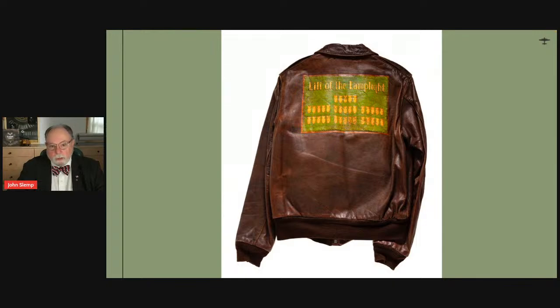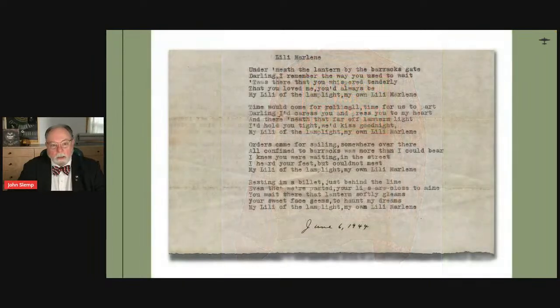I believe, did fly on D-Day, if I recall correctly. And they took their aircraft over via Greenland and Iceland to England. And while they were in Iceland, they attended a USO show where Marlene Dietrich sang the song Lili Marleen. And this was actually a German poem, I believe, penned during the First World War, that was set to music in 1937, if I remember correctly. And it became quite popular on both sides. And as you can see, he wrote the D-Day date down at the bottom.